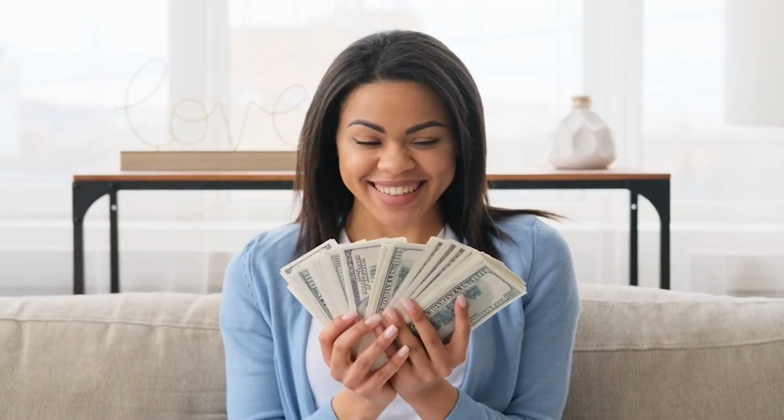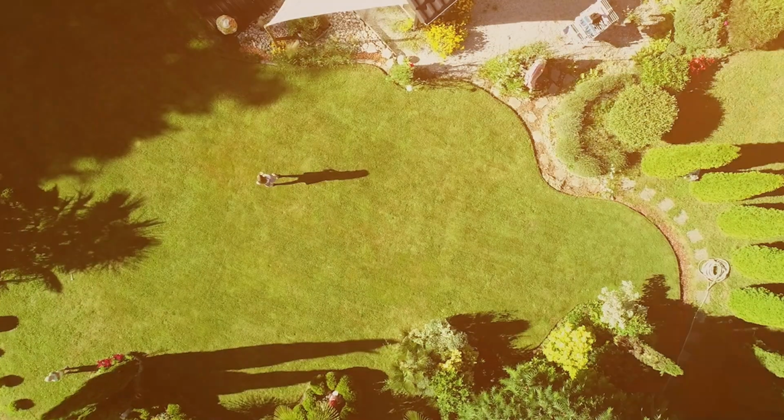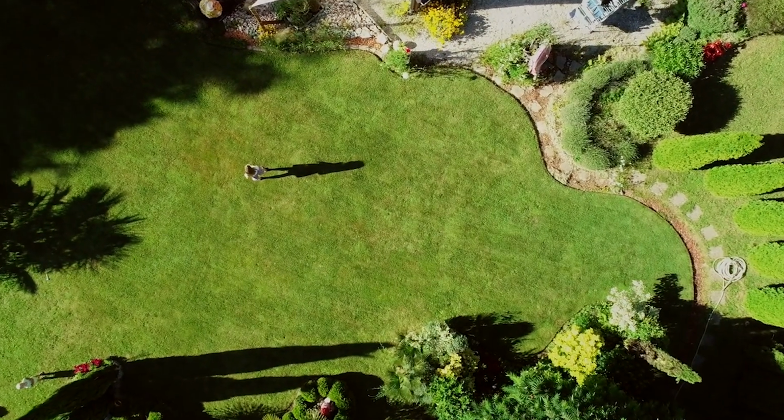These machines aren't just tools, they are gateways to freedom. You don't need a big budget or a fancy degree. All you need is a little space, some hustle, and the willingness to learn. Imagine waking up and walking to your backyard to run a profitable, creative business.